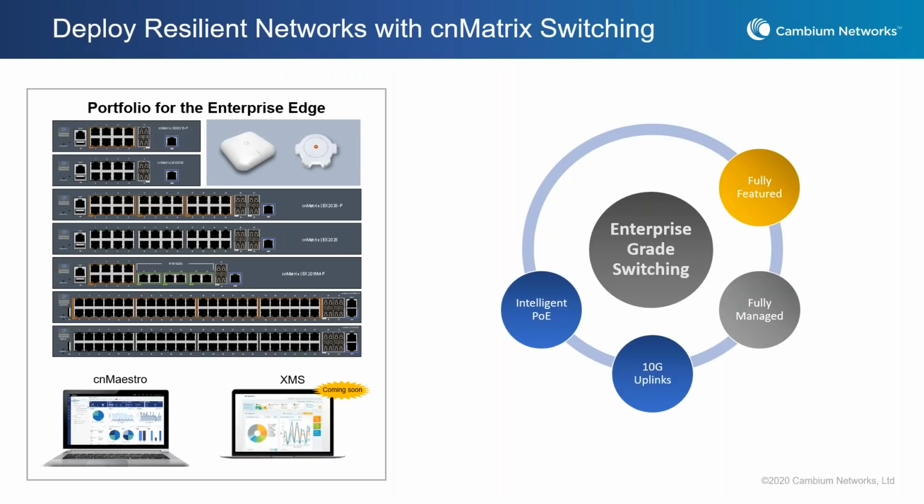Intelligent PoE. So a lot of people take PoE for granted. I do. I've been delivering PoE on switches for 20 years. We put a lot of intelligence into our PoE, right? So on a per port basis, you have full control of monitoring the stats, how much power you're pulling. You have full configuration capabilities on a per port basis. You can enable it, you can disable it.